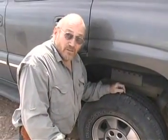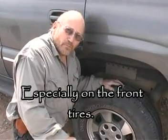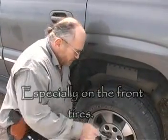In case you've never changed a tire before, it's a good idea to loosen up the lug nuts before you get the tire completely off the ground. Otherwise it'll want to spin.